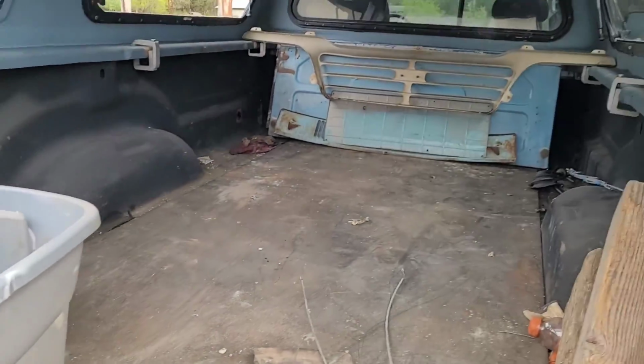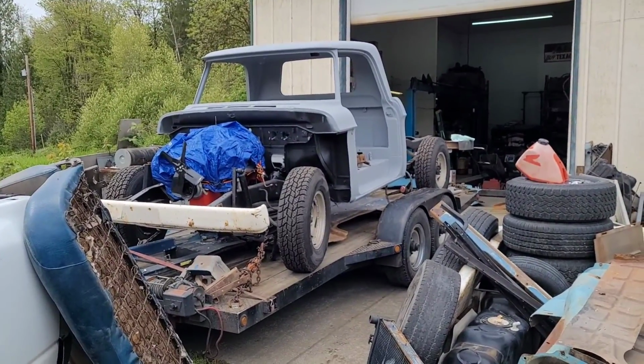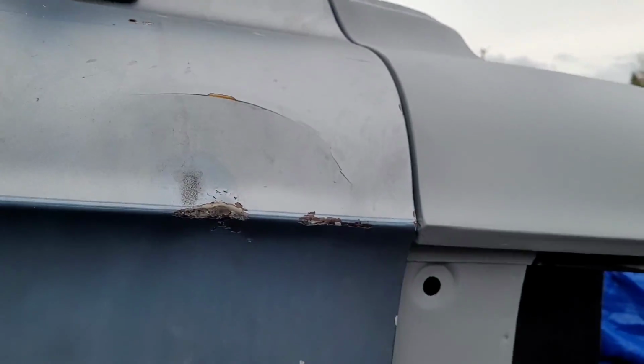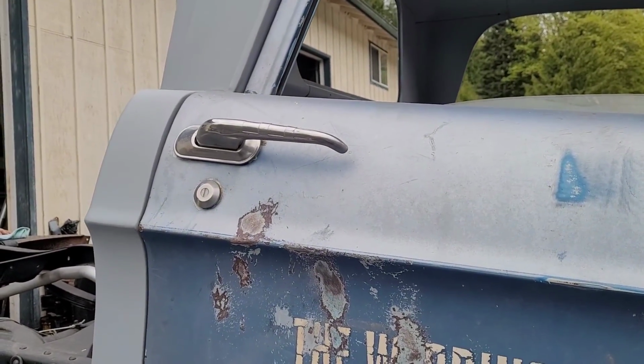Front fenders. Sweet. Yeah. That makes our life a lot easier. Look at that. We got doorage. And it even opens and closes and the body lines line up good. We might have damaged her some in transport, but hey, looks good to me.